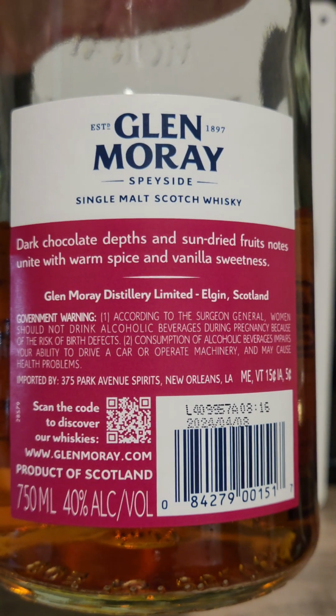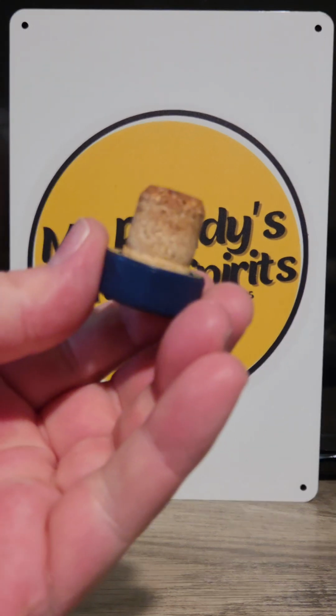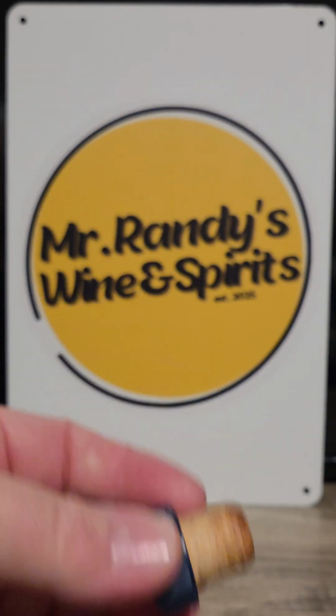I'm not going to spend too much time on it, if you want to go back and take another look. I was trying to see if they were owned by anybody. I don't think they're owned by anybody, unless it's not publicly named. But cork pop. I've got a few of these.